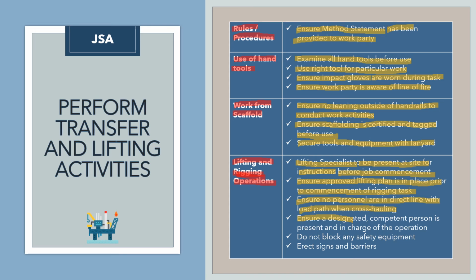Ensure a designated competent person is present and in charge of the lifting operations. Usually this person is the lifting supervisor from the contractor. Do not block any safety equipment. Erect signs and barriers.